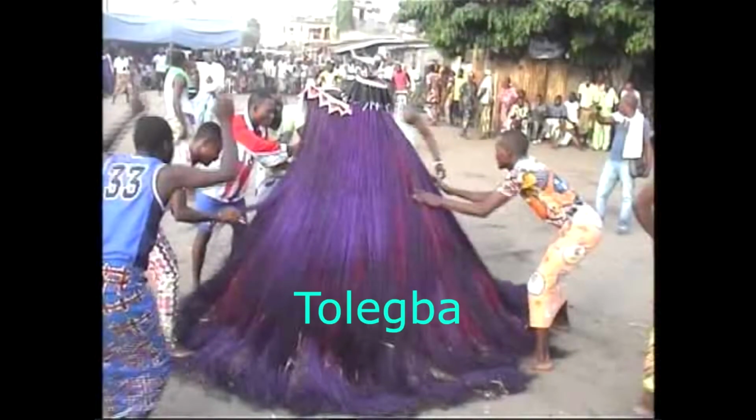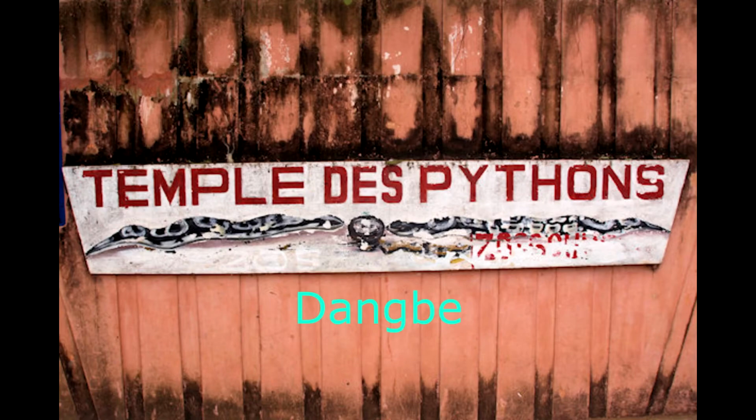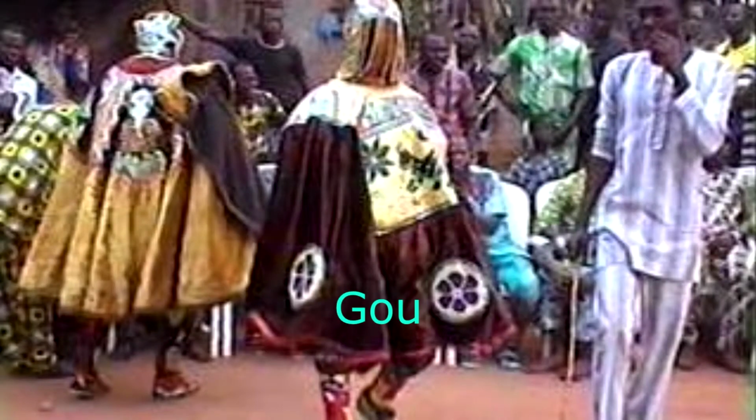So there are about 16 divinities. I'll just give you some of them because I couldn't remember all 16. Tolegba, which is the first protector of voodoo. Dangbe, which is like a sacred python. Gu, which is the god of war and iron, which is equivalent to Gun in Yoruba culture.